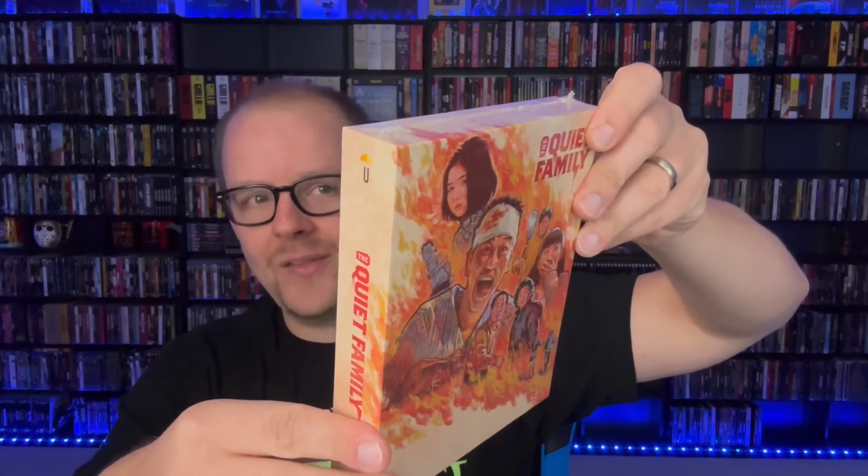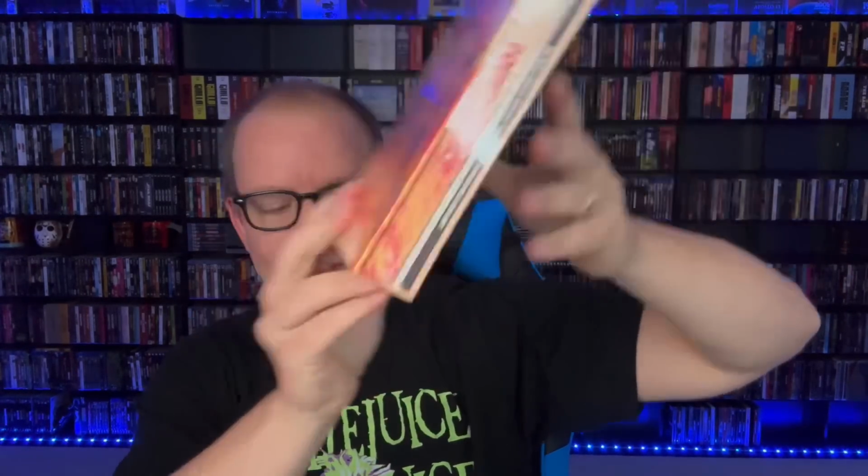And we also got, lastly, guys, The Quiet Family. This one looks pretty damn gnarly, so I don't know what this one's about, but we are going to get into the box set here in a second. So there you have it, guys. That is 7 releases. Let's go to the unboxing table and get deep into the contents of all of these incredible physical media releases. Let's do it.